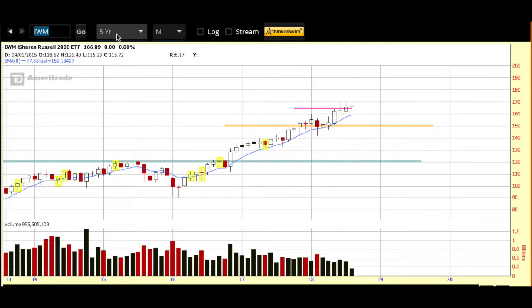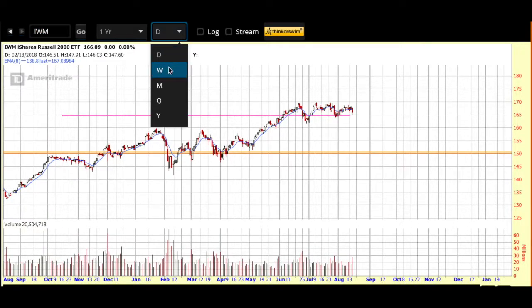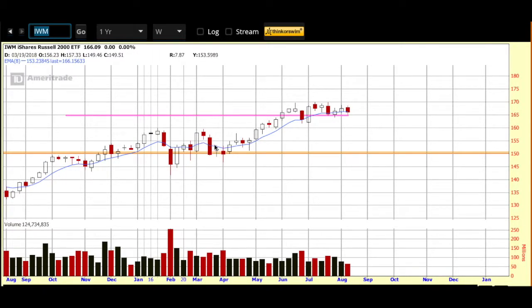Now let's take a look at it on the shorter time frame. So I'm going to move it into a 1-year weekly. And I use this blue line as my guide. It is the 8-day EMA, 8-day exponential moving average. I want to see price on the Russell up and over this 8-day on the daily chart, ideally on both the weekly and the daily. So you can see that the blue line is flat, indicating that price is moving sideways here.